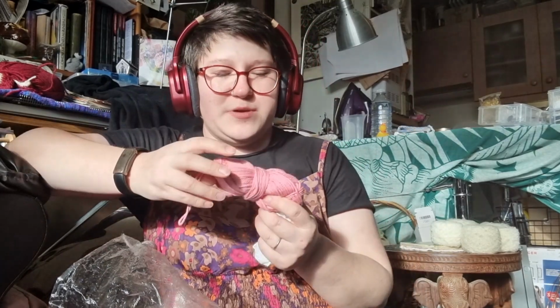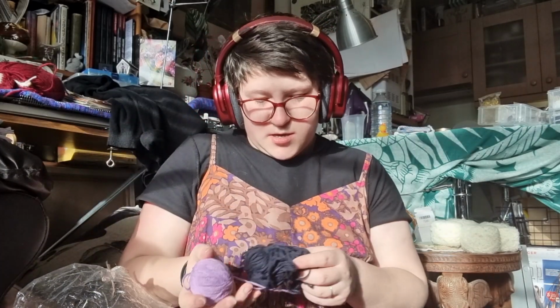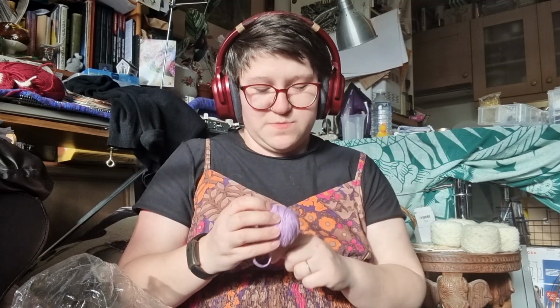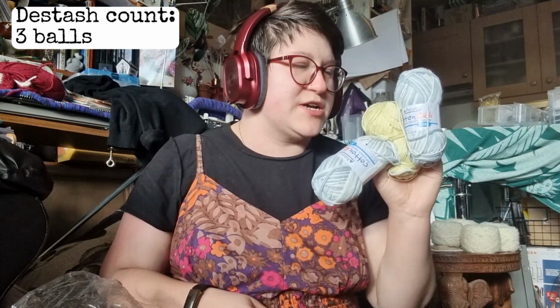Pink cotton. There's probably enough there to knit a pair of baby shoes. I could potentially see myself using that. It's a colour that's bright enough that I'm not going to get bored looking at it. Some very dark blue and some purple. I've been working through this purple for years, it feels like. I swear I got this in sixth form. I'm 26, that was not recent. I'm gonna destash these 3 things of cotton.